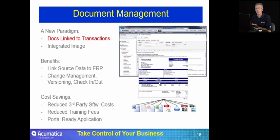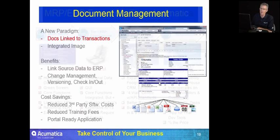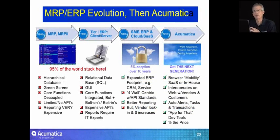All of that can be managed within the Acumatica system. And again, it's with the system, therefore, another feature in Acumatica that allows you to strengthen your position, save money, and in this case, take control of your business. So I've talked a lot about how Acumatica represents second generation ERP.